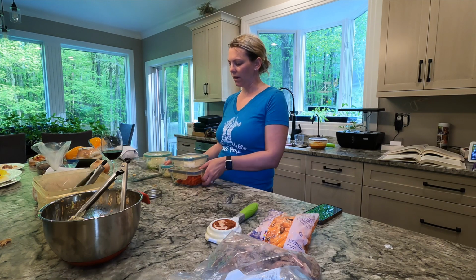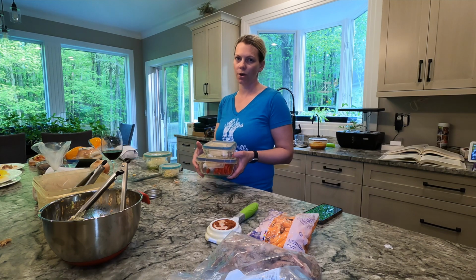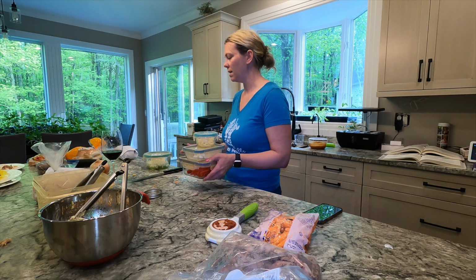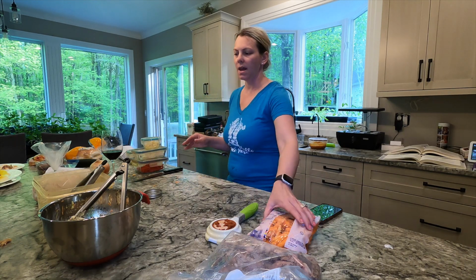And then I just had strips for the fajitas and then a diced onion for the pasta dish. And my garlic. So that is it for the vegetables already. Super easy there. And now we will move on to our meat portion.